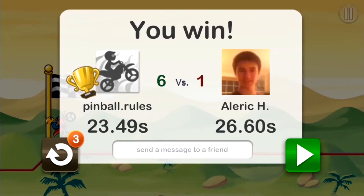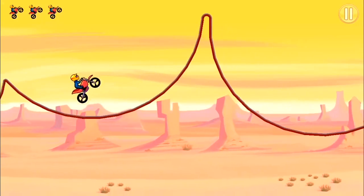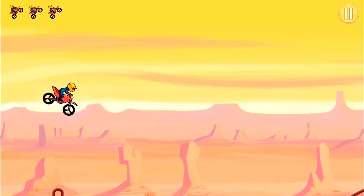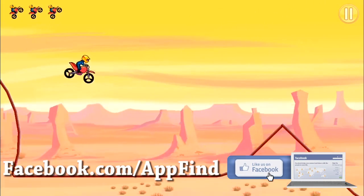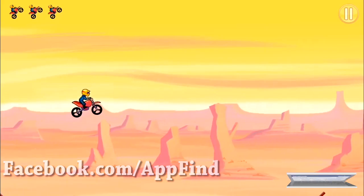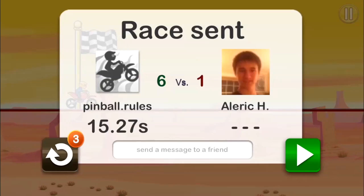Now, one of the cool things is the free game has all of the different features that the paid game has, except it has ads, but it has all the features so that anyone can play against anyone. It's definitely a really great multiplayer game and a really great racing game for your iPhone, and it has a nice social element that lets you play with your friends.